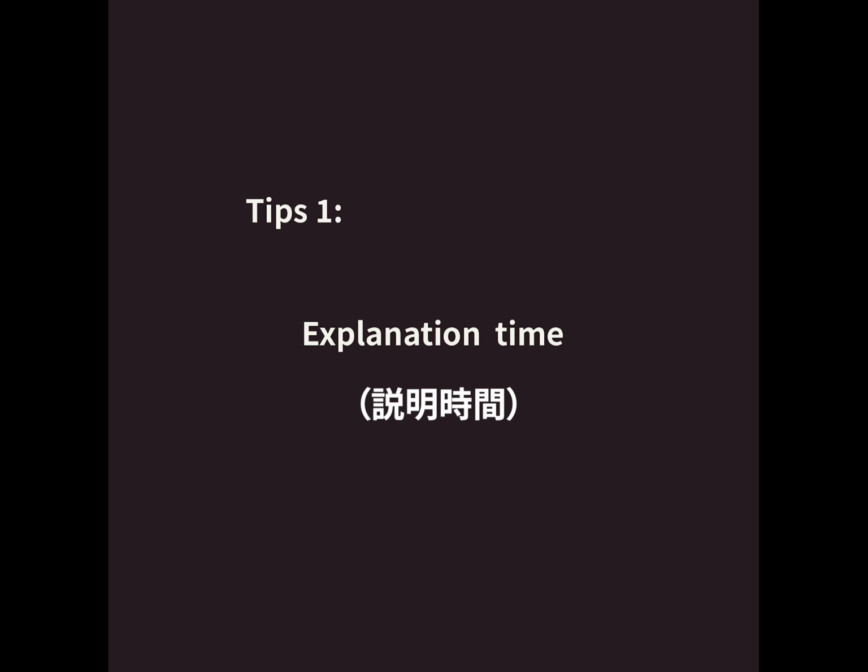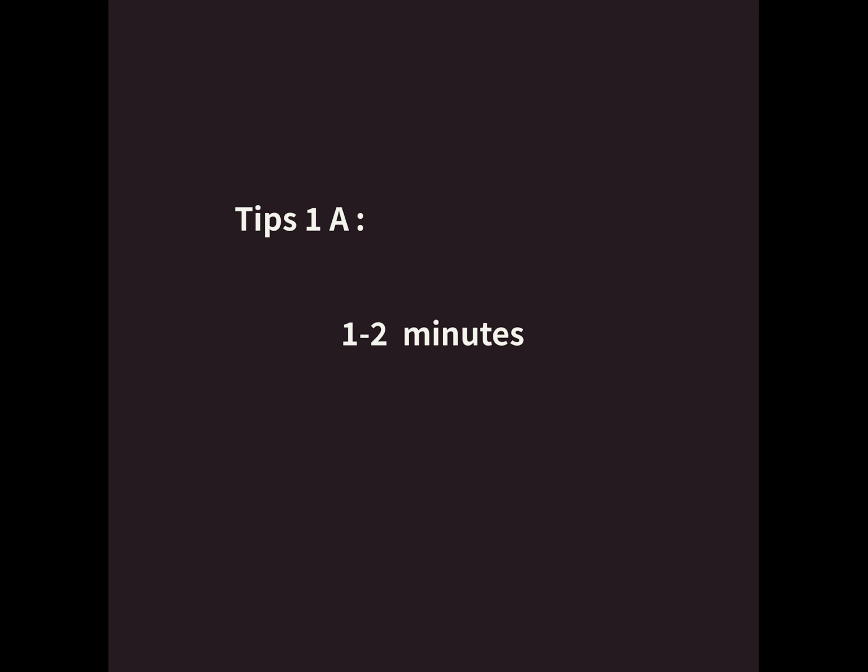Tip 1. Explanation time. What length do you think is good for the point guide explanation? I think 1 to 2 minutes is best. Keep it short and memorable with a story. Guests get bored very easily. Extract keywords from our lessons and let's make them your short explanations.